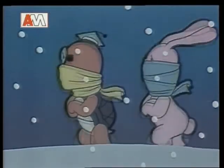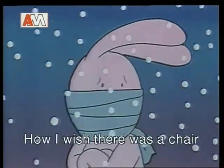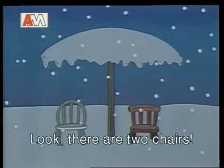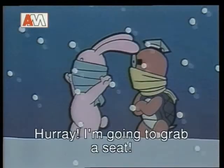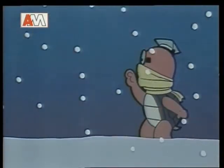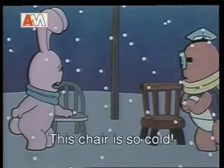Oh, I'm freezing. So am I. I'm exhausted after all this walking. How I wish there was a chair I could sit on for a good rest. Oh, look, there are 2 chairs. Hooray! I'm going to grab a seat. Oh, wait for me. Ooh, the chair is so cold.